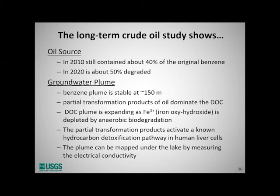The groundwater plume, the benzene plume, is stable, so that's good news because benzene is the most toxic compound in oil. But the plume is dominated by dissolved organic carbon that consists of partial transformations that come from the oil. That DOC plume is growing because the bioreactor is fueled by the iron oxyhydroxide coatings on sediment, and those get used up.